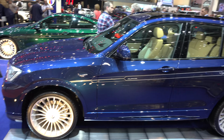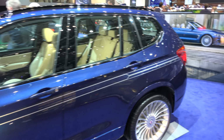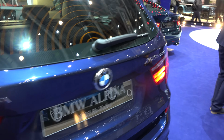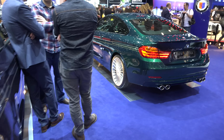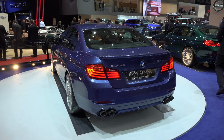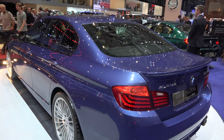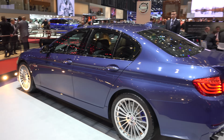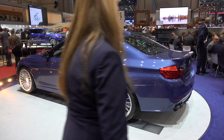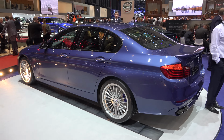So here we have the Alpina XT3 BiTurbo. D4 BiTurbo. Yeah, now the special Edition 50, celebrating 50 years of BMW Alpina.